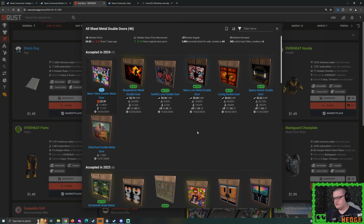So, first things first, I did bring this up when this first appeared. We saw the likes of the Shadowborn Sheet Metal Double Door go down in price a fair bit. That was more of a reaction. People got a little bit scared. They quickly sold their Shadowborn Sheet Metal Double Doors. Since then, it has gone up in price a little bit more. Cool. With the likes of the Long Double Door, same thing. It's gone up in price a little bit more.